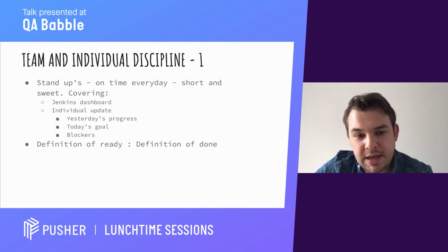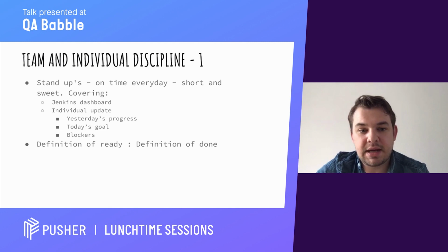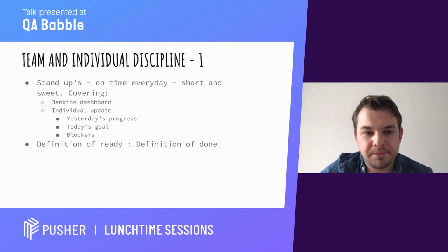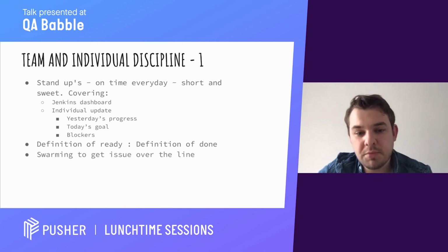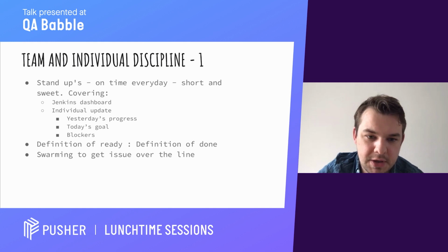We adhered strictly to a definition of ready and a definition of done. You couldn't bring a ticket into the sprint if it didn't meet the definition of ready, and you couldn't close a ticket until it was in live, which was our definition of done. We would swarm to get issues over the line, so particularly towards the end of a sprint where you're trying to close off those tickets, we'd help each other out rather than picking up a new piece of work.